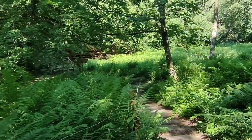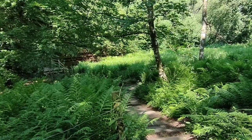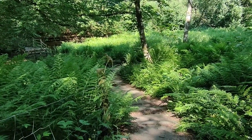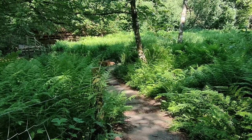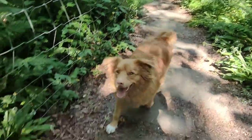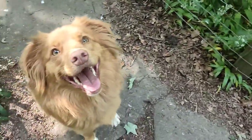We're getting near the edge and I don't know what's there, so Oti back on lead. Oti, come! Good girl! Better safe than sorry, little duck dog. Oti, come! Good girl! Good job, puppy. Well done. Sit up. Good girl.